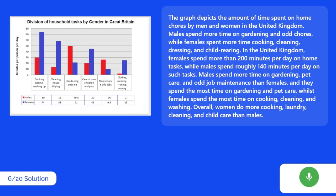Males spend more time on gardening, pet care, and odd job maintenance than females, and they spend the most time on gardening and pet care, whilst females spend the most time on cooking, cleaning, and washing. Overall, women do more cooking, laundry, cleaning, and child care than males.